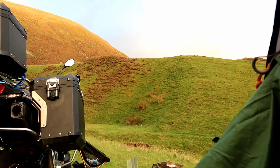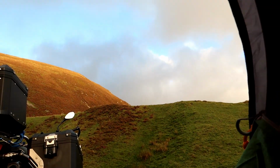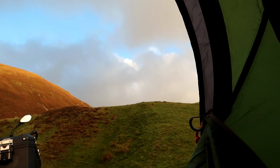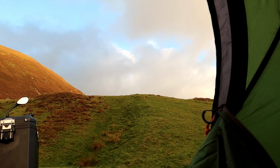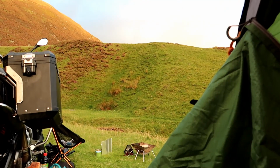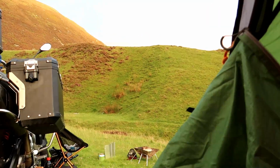Just looking out up there in the tent, I hope it's not going to rain. I think it might be blown away. But I put the tent up before, it's blowing an absolute gale. I think we should be okay. I don't obviously drag all that stuff back in.